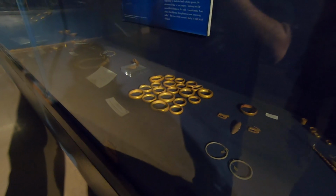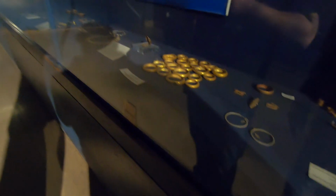From the queen, and the pharaoh, the mother of the king Cheops, 4,000 years ago discovering the pyramid, and this way discovering Alexandria from the queen. These are the jewelry, huh? Yes, from Queen Cleopatra.